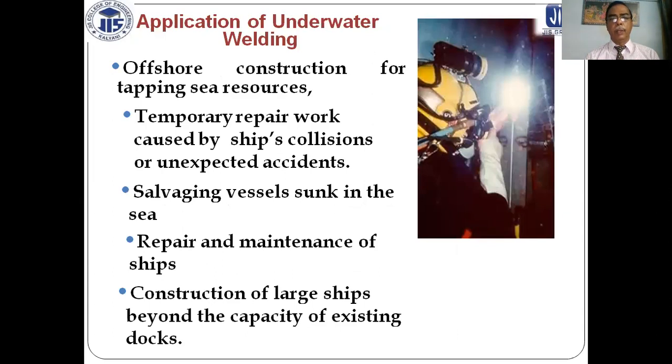Application of underwater welding: offshore construction for tapping sea resources, temporary repair work caused by ship collisions or unexpected accidents, salvaging vessels sunk in the sea, repair and maintenance of ships, construction of large ships beyond the capacity of existing docks.